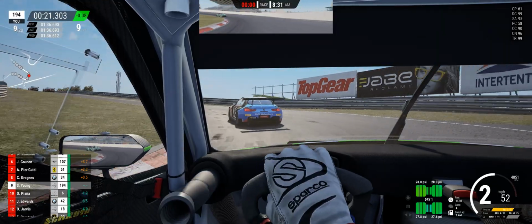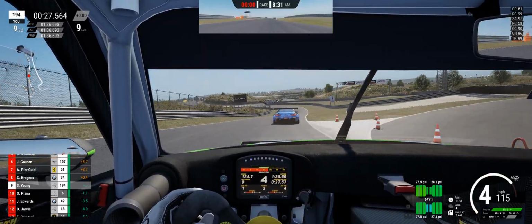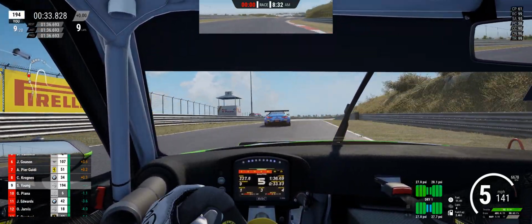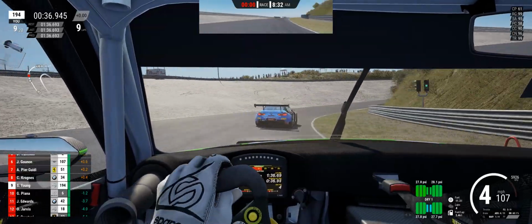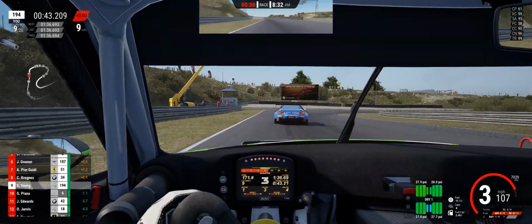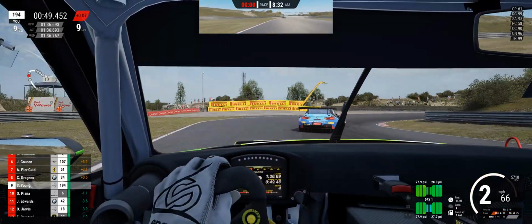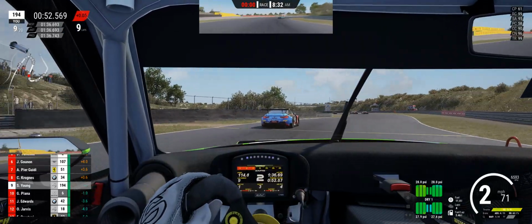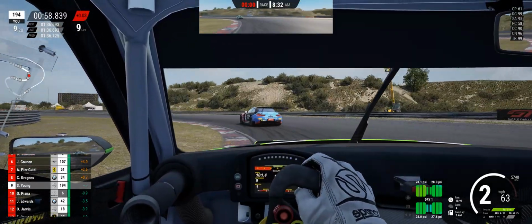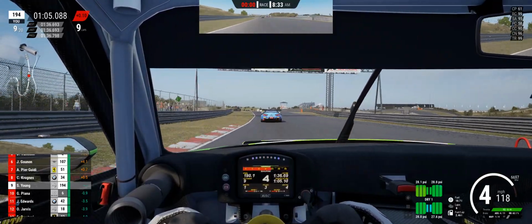He always hits that curb. He doesn't know where the car is either. Too big. I love that BMW. Especially that one. See it? See it? He kind of jumped out a little bit too.